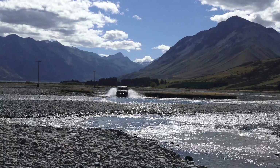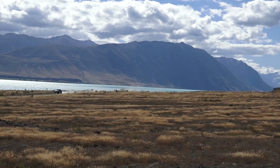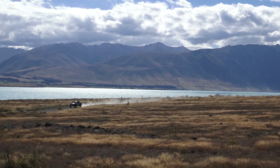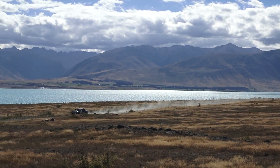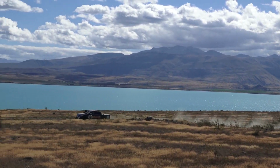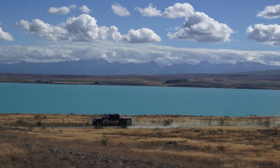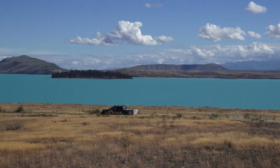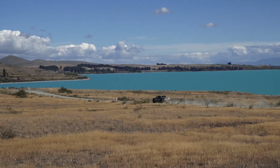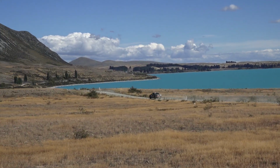So now we're heading our way back to Tekapo, and it's a long dusty road. I think it's about 20k from Tekapo out to the Macaulay River crossing. So lots of dust, and the road's reasonably wide, so if you meet somebody else coming the opposite way, that's all good. When we got to our accommodation, we found the problem with the Mahindra, and it was just a loose cable at the back of the gearbox.